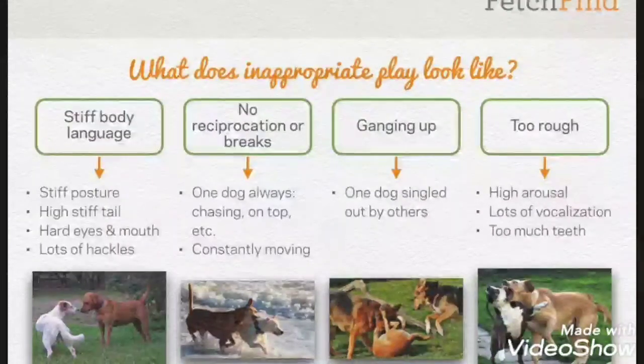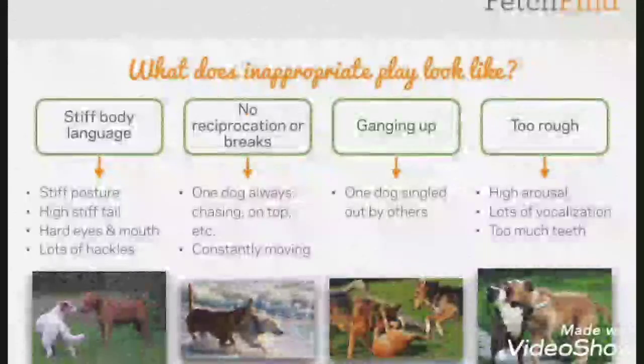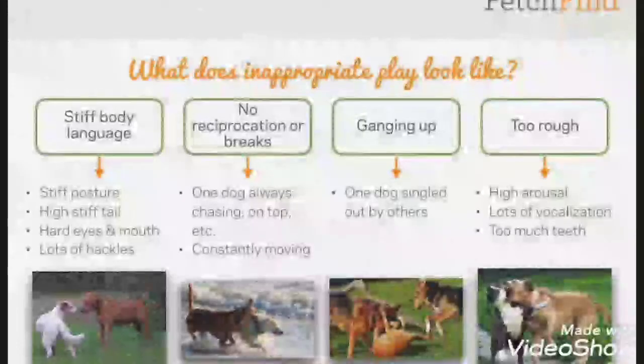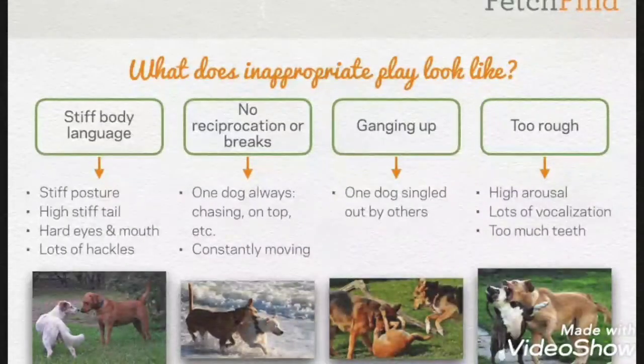Ganging up. We see a lot of this at dog parks. There may be one dog chasing another dog, or one dog has something the others want, and it becomes a group of dogs targeting one. If you see a dog beeline for another dog or charge them, take the dog doing the charging out of the playgroup. If you have the ability to do a timeout, you may want to give these dogs a larger timeout. You don't want the dogs to have an opportunity to practice inappropriate behavior.